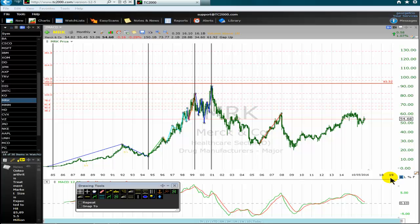Groundbreaking practical complex waves count. We are on a monthly chart of Merck and Co.